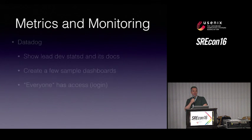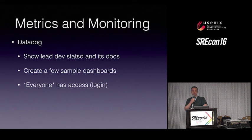I chose Datadog. Datadog was great. It was very similar to what I did at LinkedIn. The key thing was showing a lead developer in one of the teams, hey, this is what StatsD is, here's some documentation, go nuts. Now he can then educate the rest of the people on his team and on parallel teams. It doesn't all have to come from me.